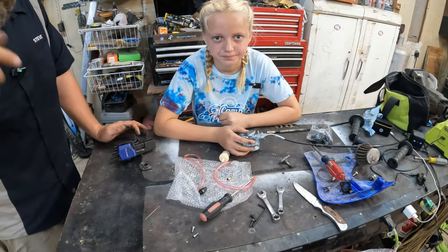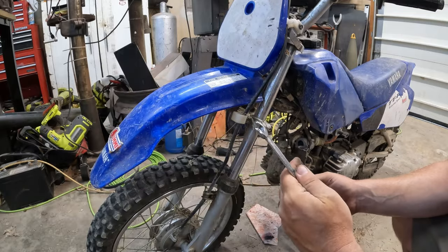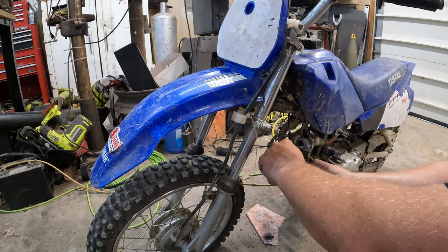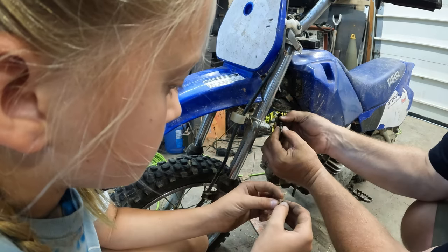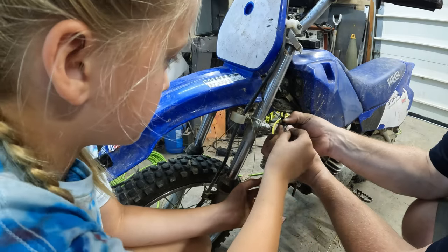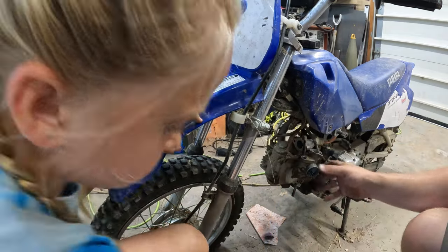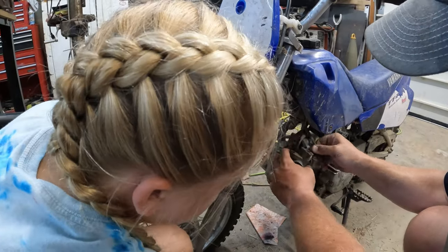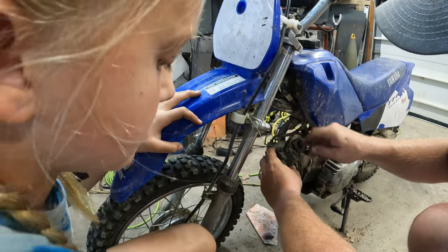So let's go take the choke cable off of the other carburetor. Oh yeah, there's two. Do you think you can hook that through there? So let's just finish taking our fuel lines off of here and remember where these go, okay? What's this thing? That's an O-ring for this intake right here.